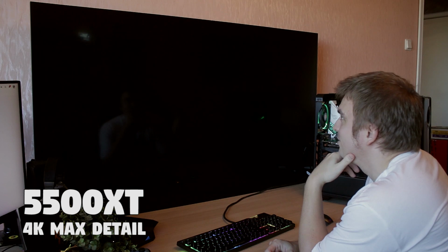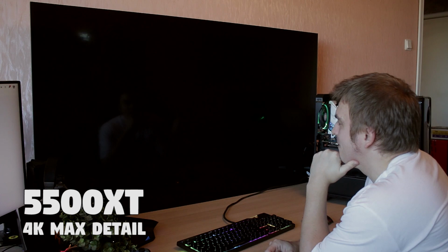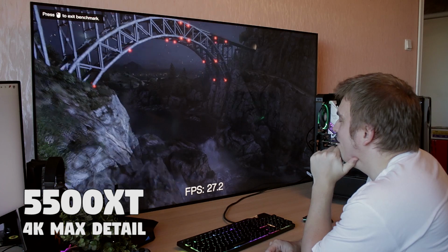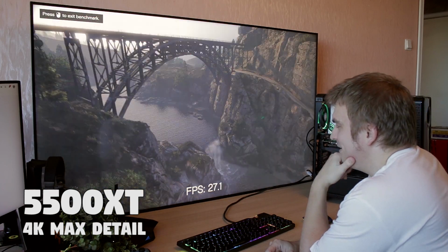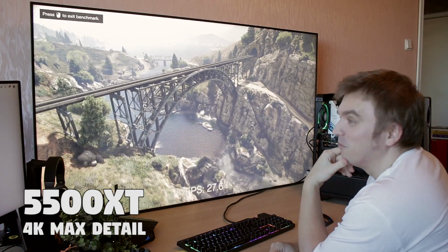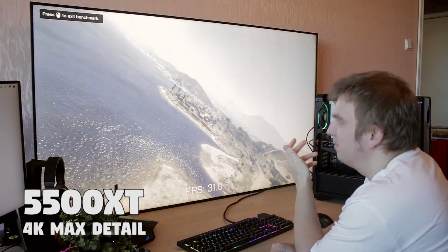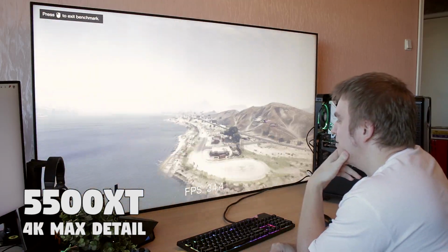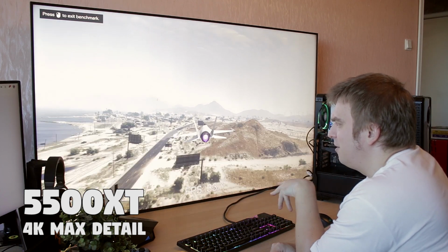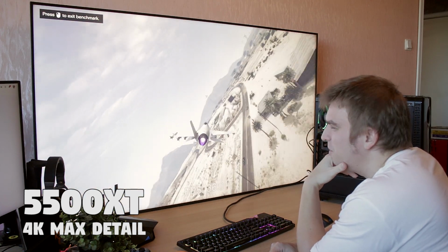Alright. Let's see the blame test. So 30 frames per second, 29, 20, yeah. It's like playing on PlayStation 3, right? Or PlayStation 4. Most games are locked at 30 frames per second. Of course here you can get a little bit better, but yes, pretty much a console experience. It's kind of bad to play with a keyboard and mouse at 30 frames per second, but with a controller you don't really notice that much.